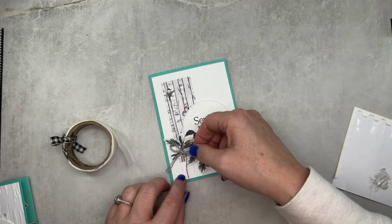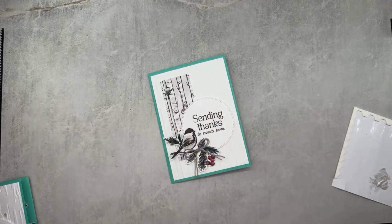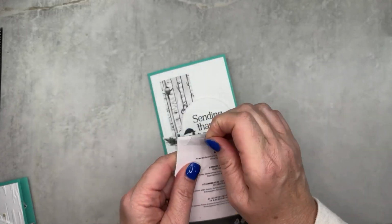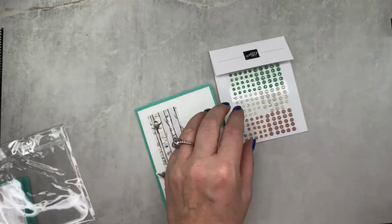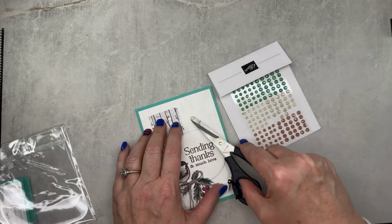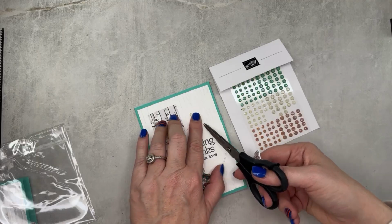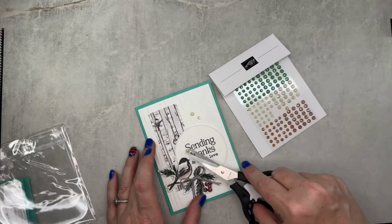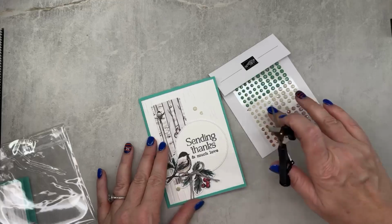So I have a bow. Just gonna add it here. So cute. And then we just have to finish it off with a little bit of bling. These are the Earth Tone Shimmer Gems, which are super pretty. I'm just gonna add some there, a big one. And we're gonna put this one different. It's a little different bird layout, so I'm gonna put it over there.